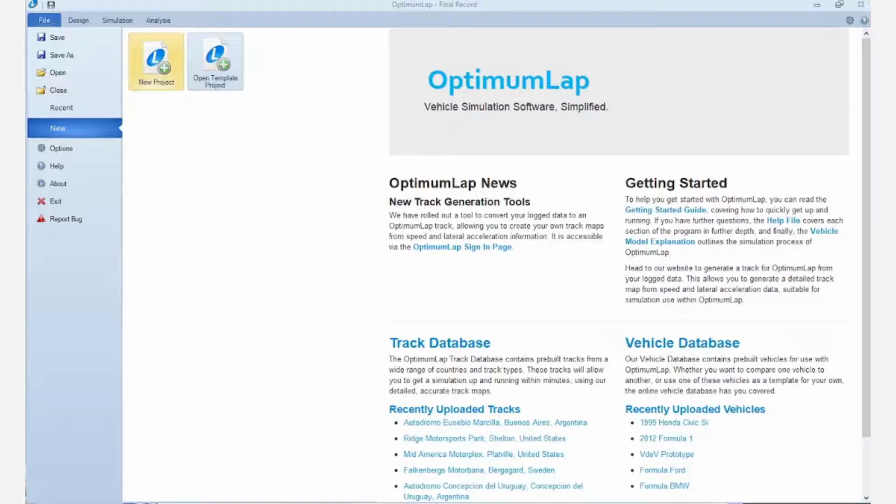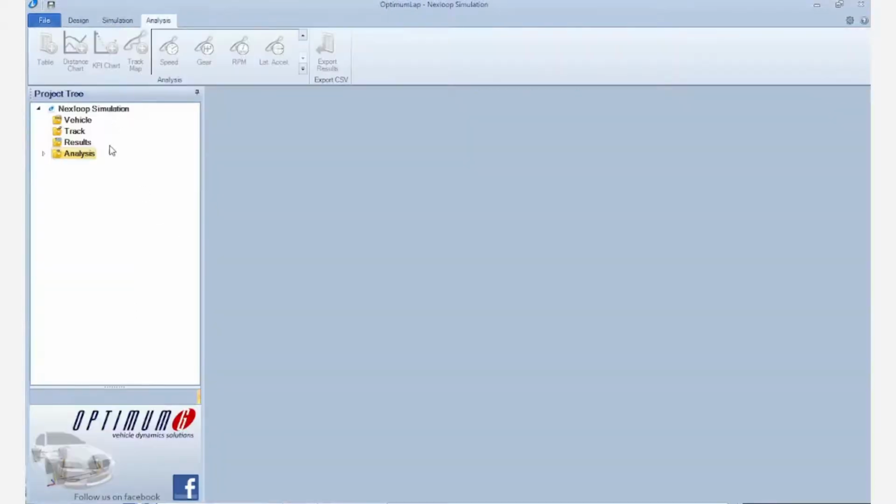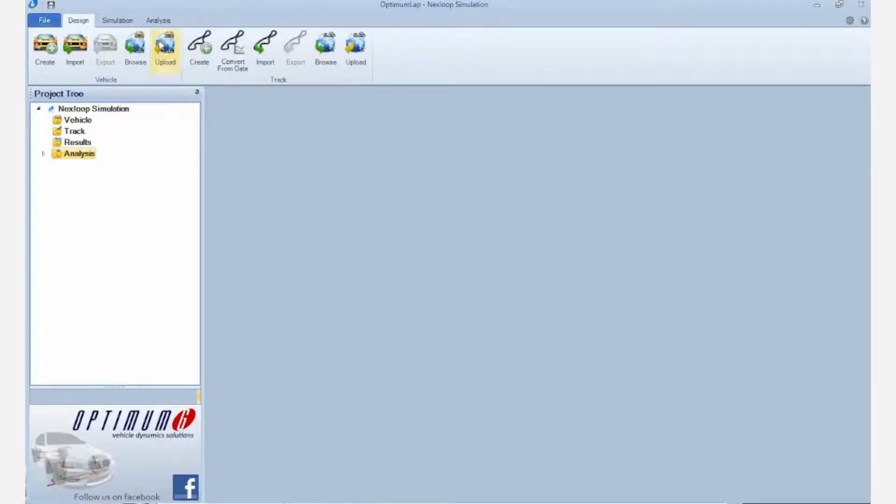So I'll create a new project. No, I don't want to sign any of these. So okay, I'll create a new project, and I'll name it Nexloop simulation. Let's save it. Okay, so on the home page of this software, you'll find these few icons: your file, design, simulation, and analysis. In the design part of it, there are two sections. One is the vehicle section, the second one is the track section.